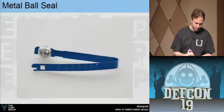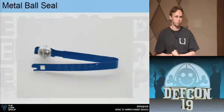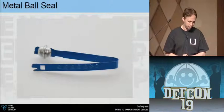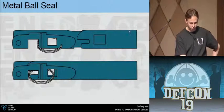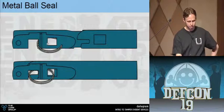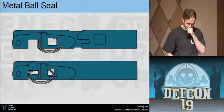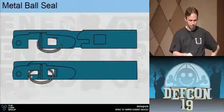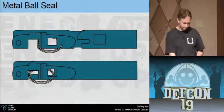The next seal we're going to talk about is called the metal ball seal, and every company I could find that sells these sells them as tamper-proof. Not tamper-resistant, not maybe you can tamper it, tamper-proof. On the top is unsealed, and you pull the strap through, and normally there's the ball over this section, but there are rings clipped around each side. They don't go through. It's a ring like this, and it snaps together under the force. When you push the strap through, it pushes the rings through, and they snap together when both sides fit through the holes. And then you can't pull your strap out.